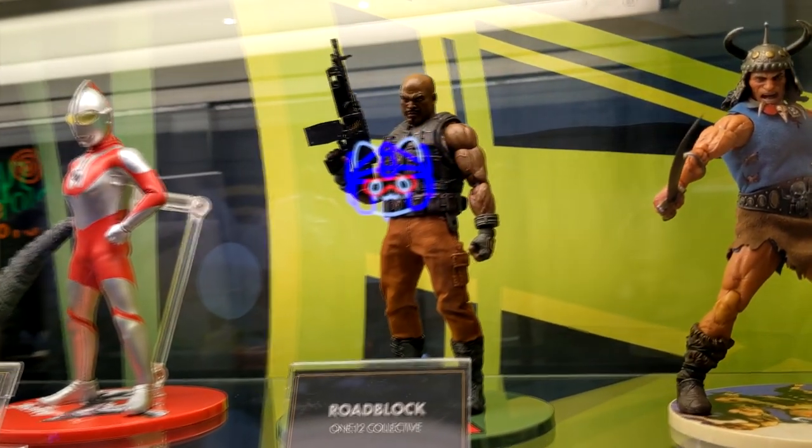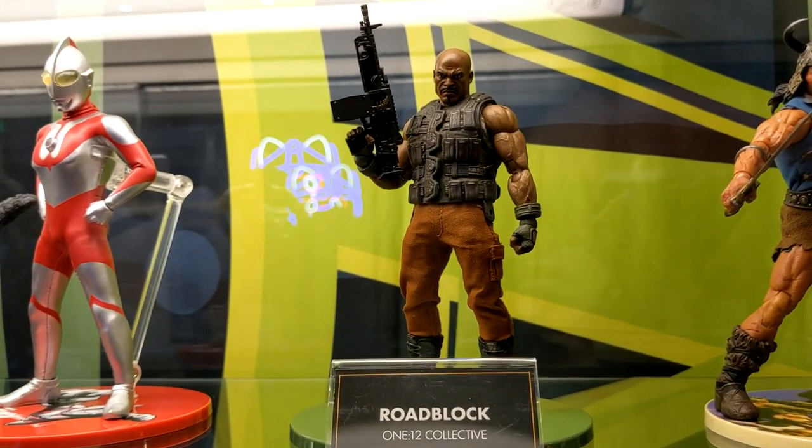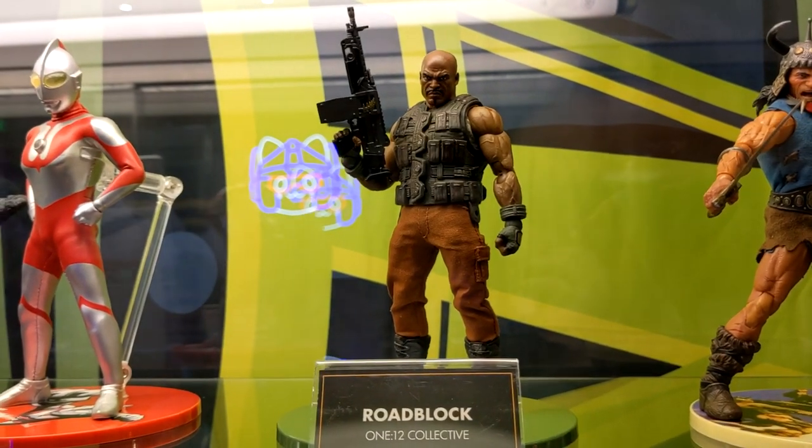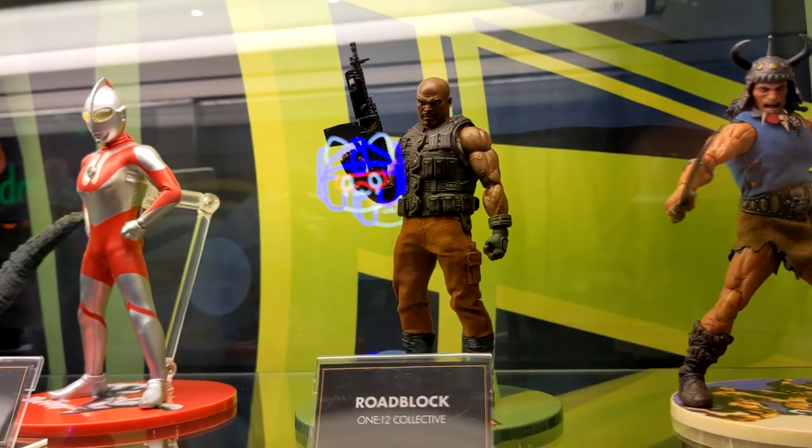I talked to Lenny from the G.I. Joe team at Hasbro, and he also really digs this Roadblock. Said it's just different enough from the one that they're making over there, so he's going to have to double dip, being the G.I. Joe fan that he is, of course. Super clean look on that Roadblock. Those cargo pants, yeah, that looks great.